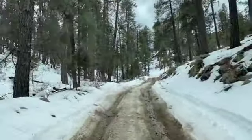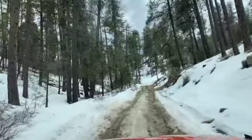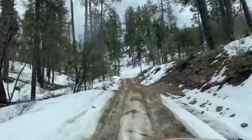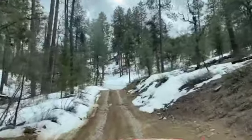This is definitely way more snow than I expected. Why did you snow a lot a couple of days ago? Yeah, but not where we are. It was 80 degrees yesterday. I forget that this is up in elevation.